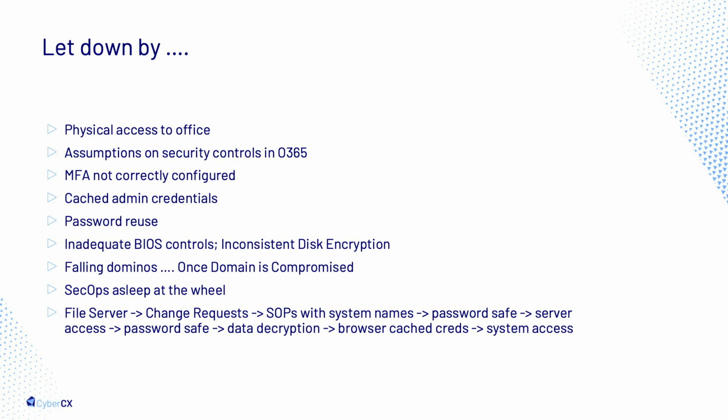And of course, unfortunately, that very expensive 24/7 SecOps provider was asleep at the wheel. They might have been getting alerts, but they required manual intervention. It wasn't automated. And manual intervention is normally where things go wrong because people actually can't identify and respond to the threats at the speed at which they need to.